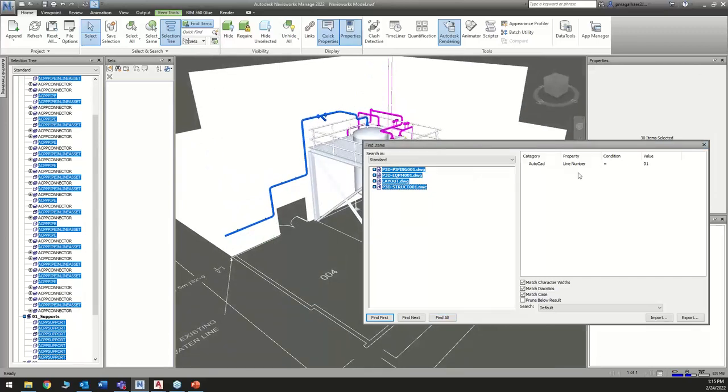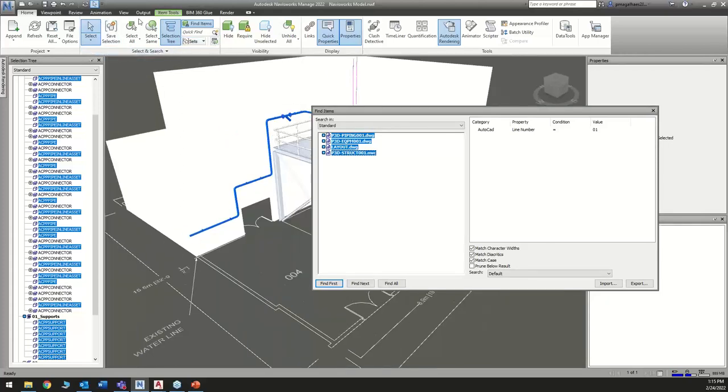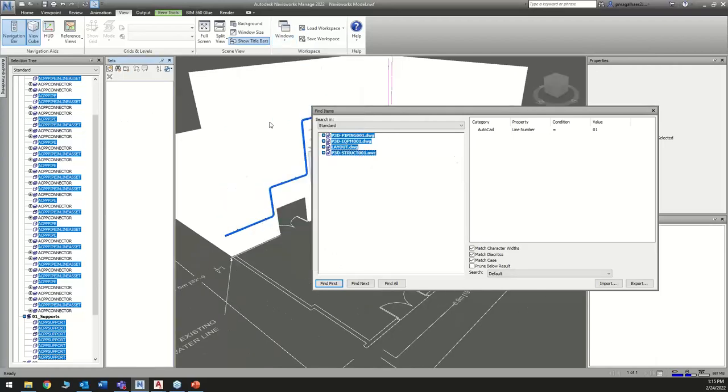And it found all the line number 01. So we have our line number 01 over here. And now we have sets, which is this window that opens. If we close the sets, we can open them by managing sets, or we can go to the View tab in Windows and open sets over here. This is the window where you can open any other window inside Navisworks.